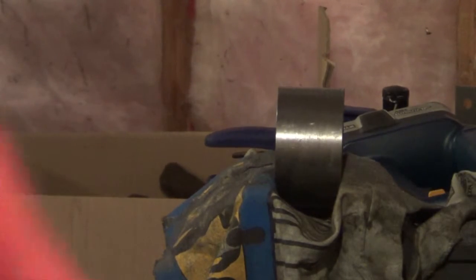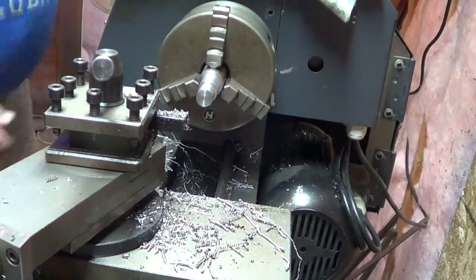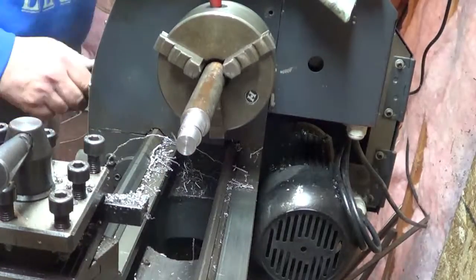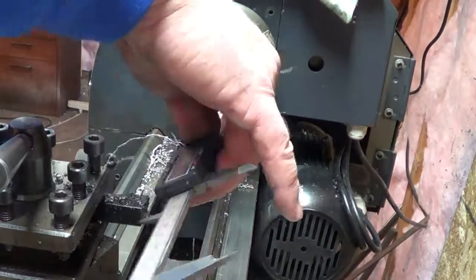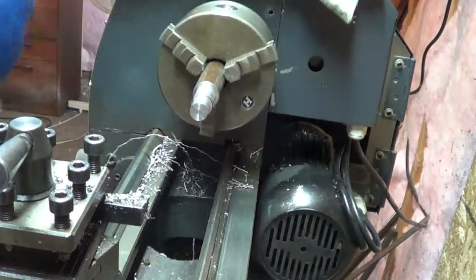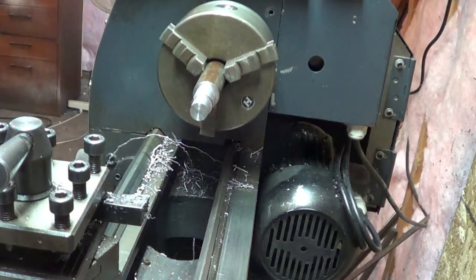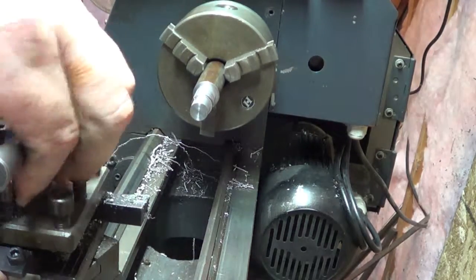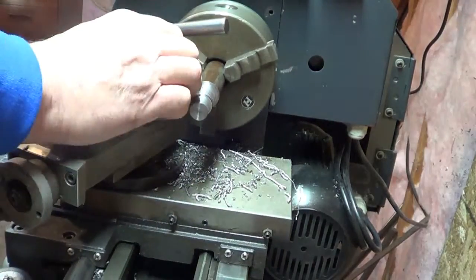Trying out the power tools, but it's going to take time. Anyways, on with the crank pins. This part I should have deleted, but I didn't. Just a little bit too lazy to turn around and reach in and slow the lathe down a little bit.